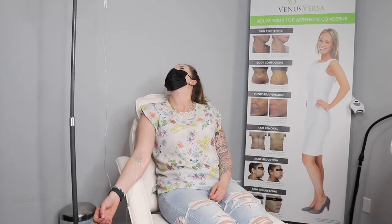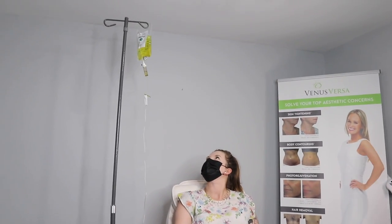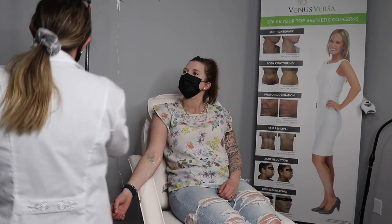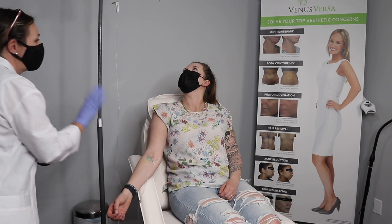So it will actually empty? Yeah, the whole thing will empty. I'll wait for it to go through the chamber and some in the IV itself, just so you get all of the good nutrients and everything. Will it make me pee after? It probably will, yeah. It's 500 mils, so it's not a huge amount. It's about the same as one bottle of water.